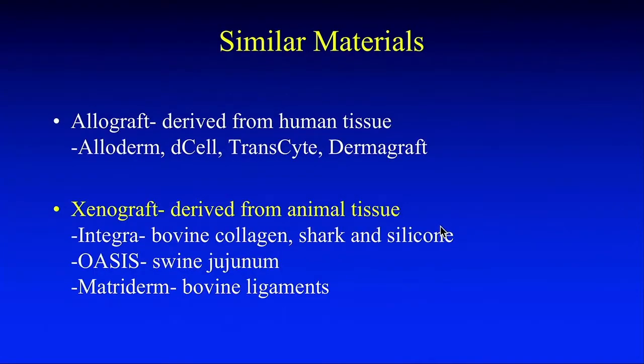So just in review, an allograft is derived from human tissue, and that would be AlloDerm, Dermacell, TransCyte, some things you've probably heard of. Some of you might be using that. Xenografts are derived from animals. Integra is probably one, and a lot of people ask me about Integra.